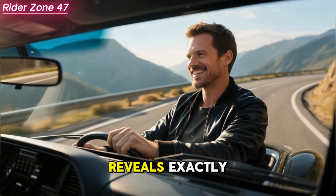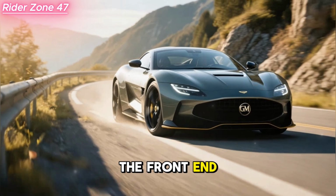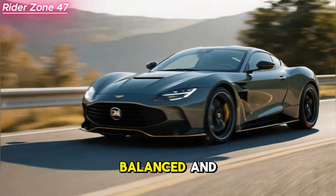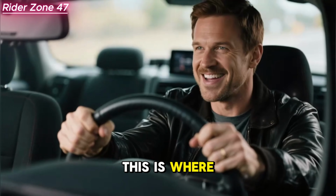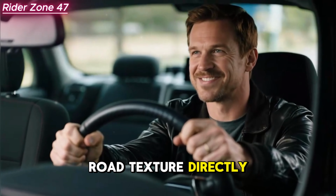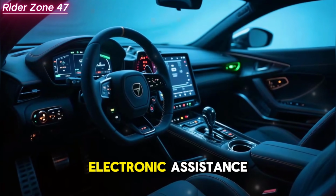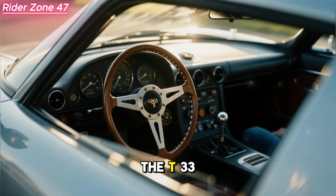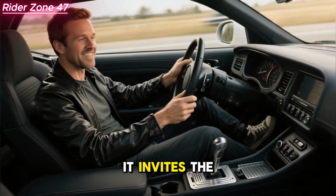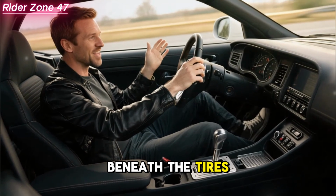Entering the first corner reveals exactly what this machine was designed for. The front end turns sharply while the rear stays balanced and predictable. This is where things get interesting because the steering actually communicates road texture directly. Most modern supercars isolate the driver from the road using layers of electronic assistance. The T.33 does the opposite. It invites the driver to participate in every movement happening beneath the tires.